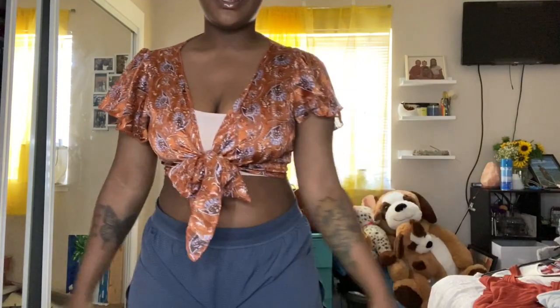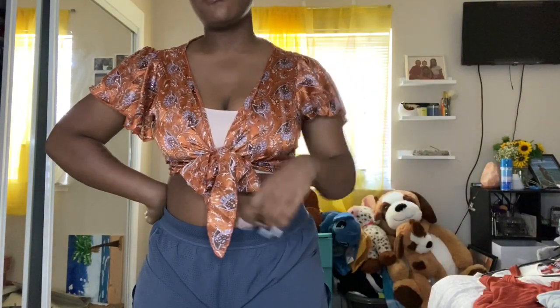I don't know where else I'm going to wear it, but I'll find somewhere. I don't care. But I really like this. And we have this one.